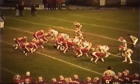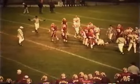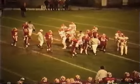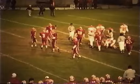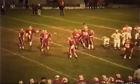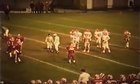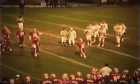Here we go. First down and 10. We got a Pioneer jumping. We'll see if it's against us or them. Offsides Lebanon. So it will be first down and 5 for the G-men.